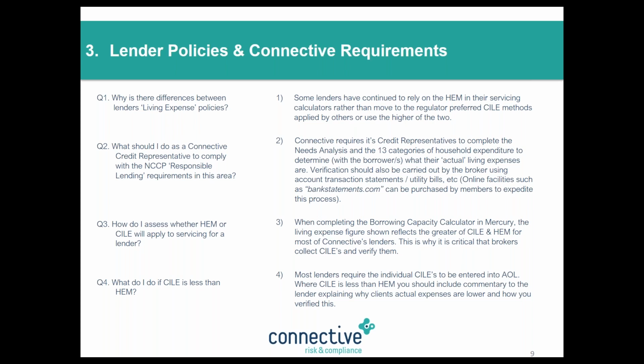Some lenders have continued to rely on the HEM in their servicing calculators solely, rather than move to the customer identified methods. Question 2: what should I do as a Connective credit representative to comply with the responsible lending requirements of the code? As I've said and alluded to earlier, Connective requires its credit representatives to complete the needs analysis and therein ask questions around the 13 categories of household expenditure to determine what borrowers' actual living expenses are.